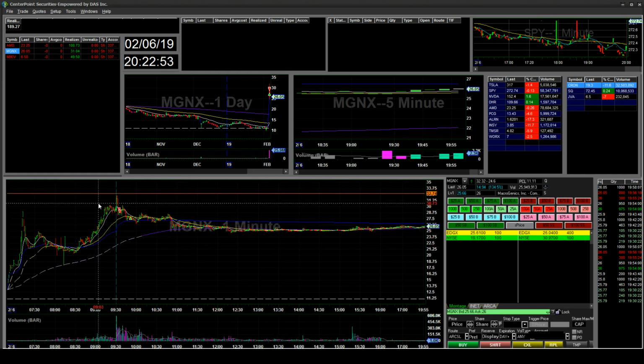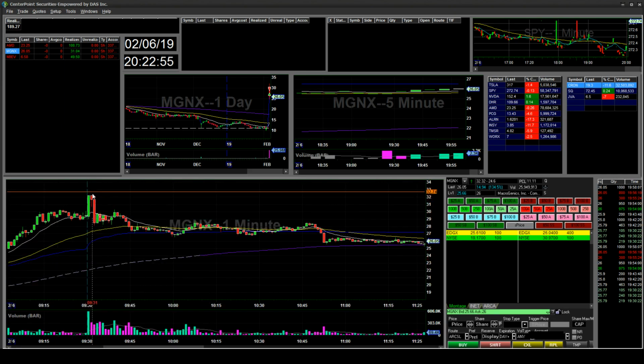So I was hoping that it would give a spike to short in, but I kind of missed it and it pulled back. I tried to short, anticipating this inverted cup and handle break here. I started small and then I added a few with my risk towards high of day.